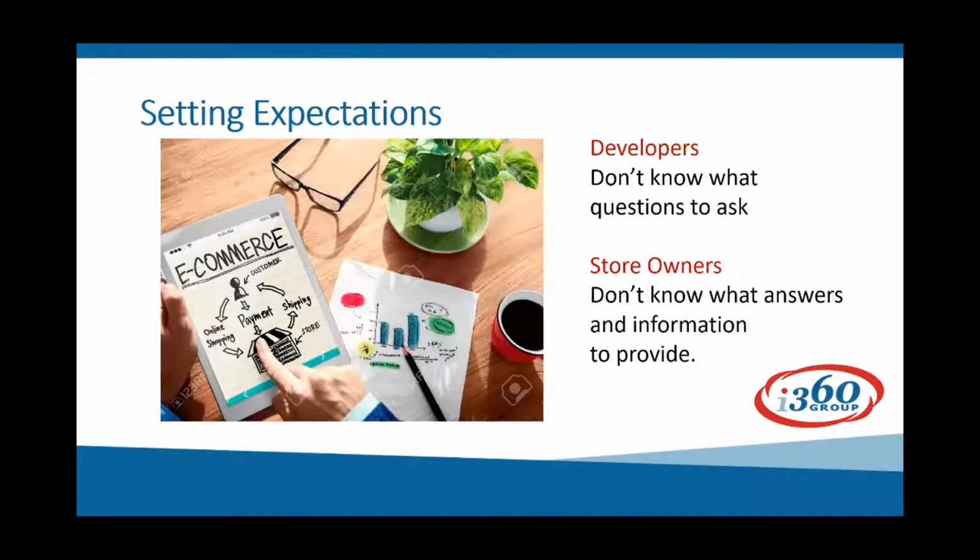Have you done any Squarespace? Yes, it was very limited.